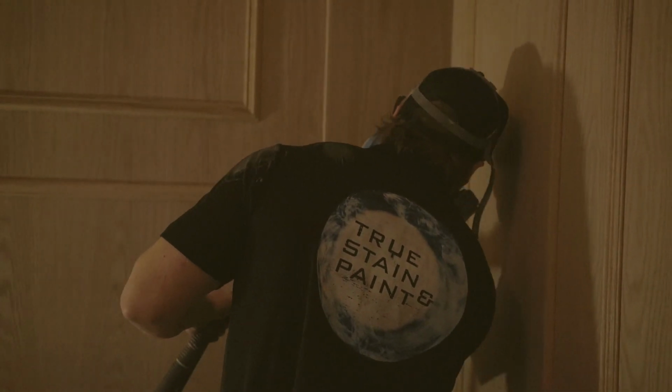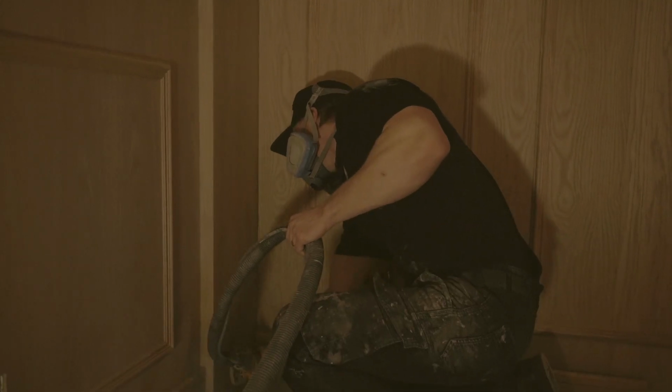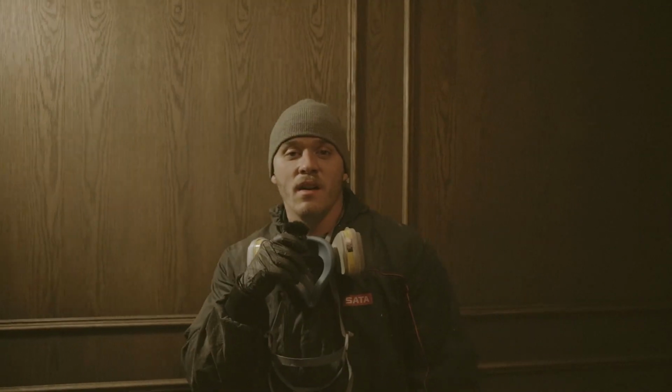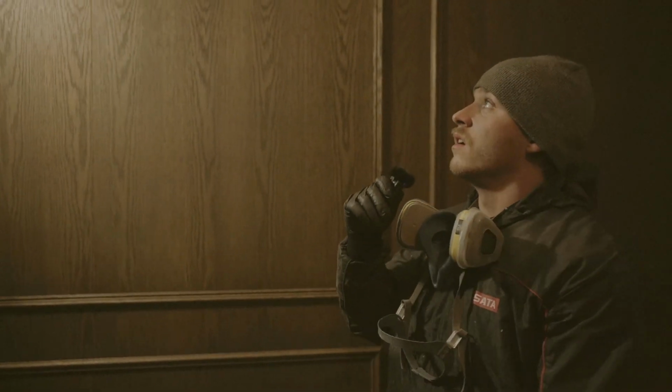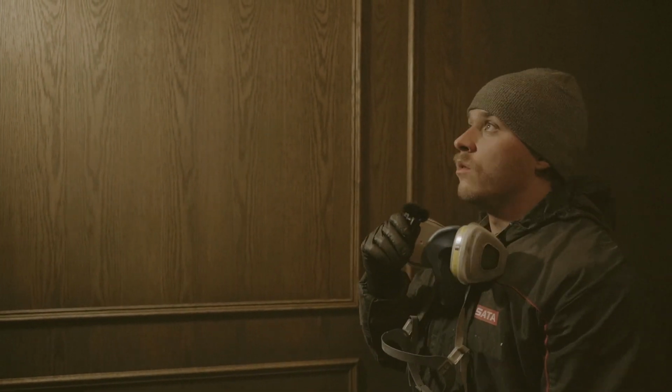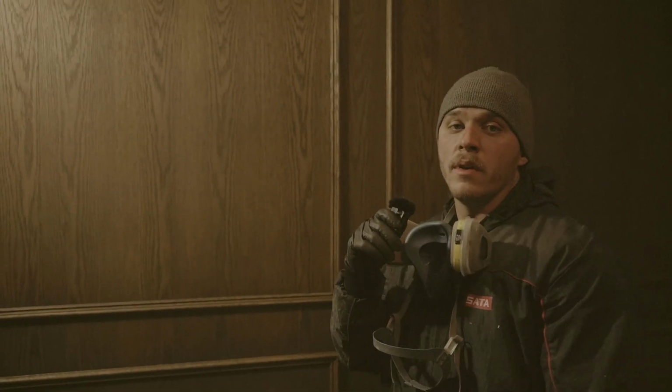Right, so we started staining this AM after we figured out some minor heat issues. We got it going good now. We're sitting at 18, 20, right on the money. That's where we want to be.